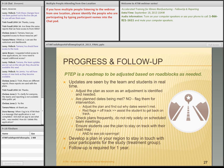And are the plan dates being met? If not, you want to flag those items for intervention. Adjust that plan and find out why the dates weren't met. Was somebody very ill? Was there a family emergency? Did the class get canceled? What happened? If you're seeing a lot of red flags, it means that somebody is off track. And you want to make sure that a student is successful, so you want to assist them by helping them get back on track. You want to check the plans frequently.